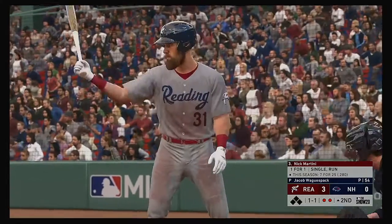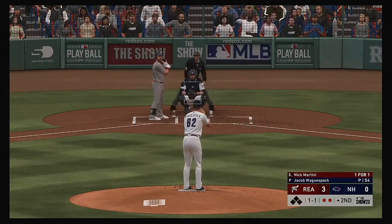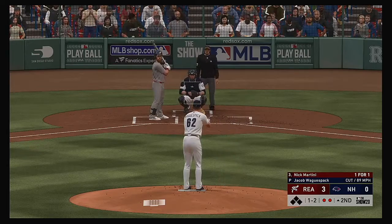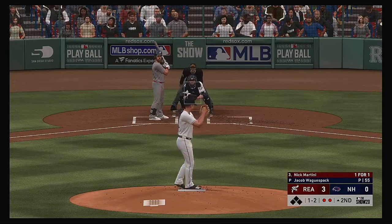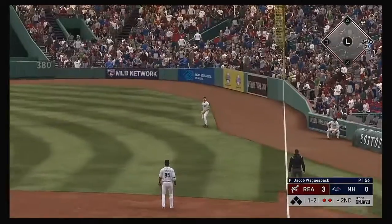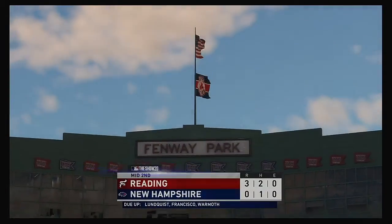So bases are empty here with two gone, and that'll bring in the left-handed hitting outfielder, Nick Martini. The 1-1. Is taken for strike two. One ball. Hey, I got to really commend this pitcher right here. Was able to regroup in between innings. Something happened in the dugout because he's on point coming out for the second. Number 68 is there, makes the catch, and the side is retired.